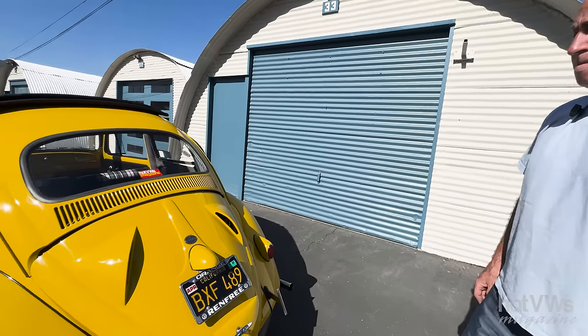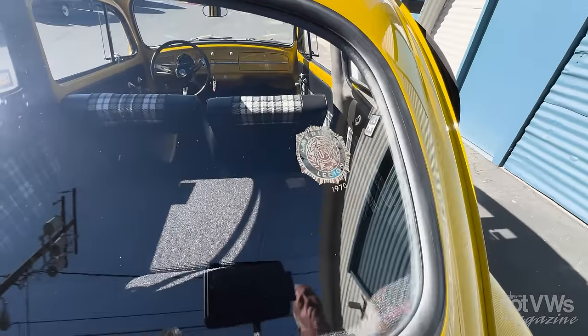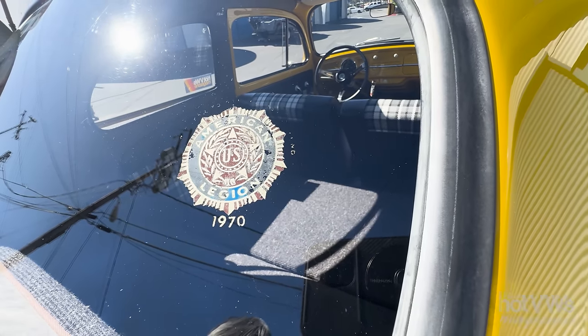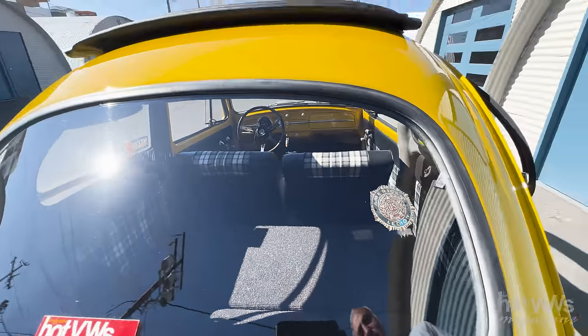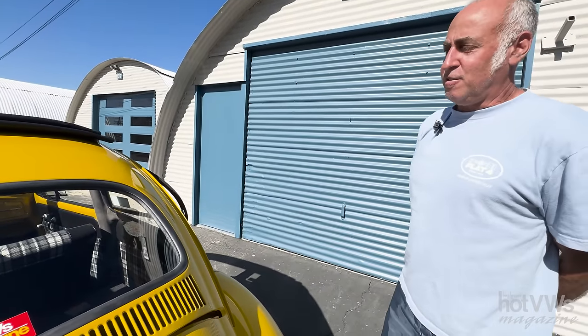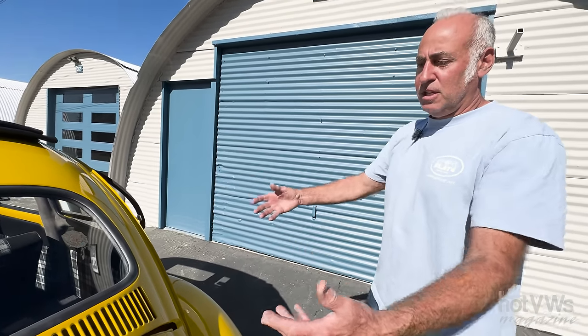Tell me about the sticker. So the original owner, when I got this car, that sticker was in the window. The American Legion, U.S. American Legion, 1970. And I said, that's got to stay with the car. I have to preserve that, to pay tribute to the original owner.